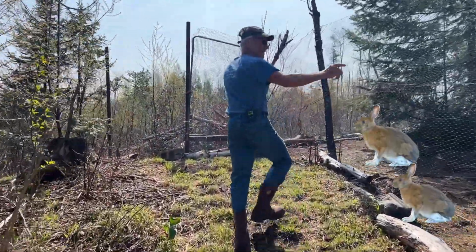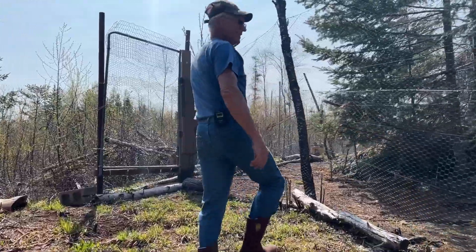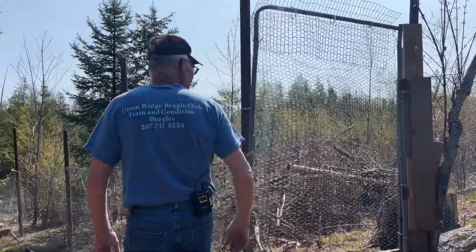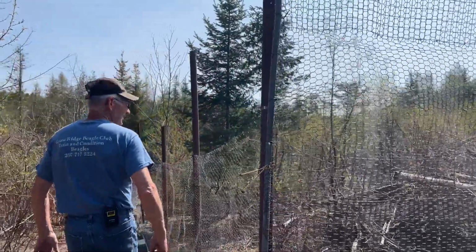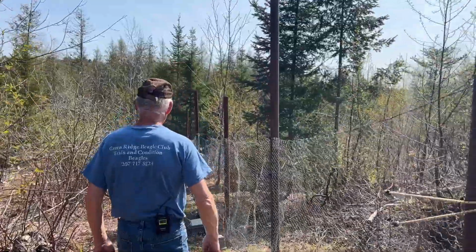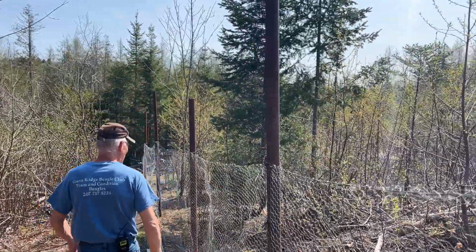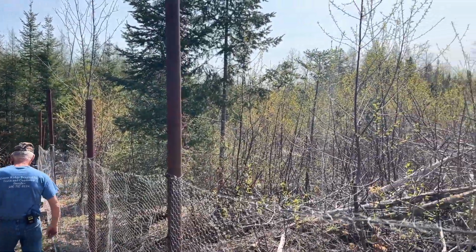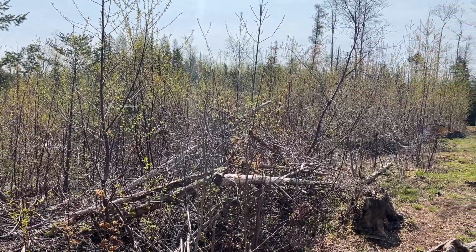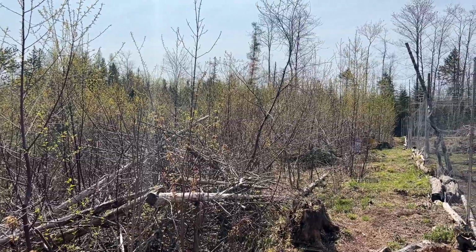I got two hair in here. You got some hair in there? Yeah. There's two in there, and I don't know how many hair in this sanctuary. Cleared all the trees out of there, huh? Yeah, I've been making brush piles and raking. Nice. Got a lot of cover for them.